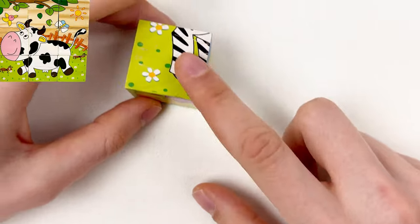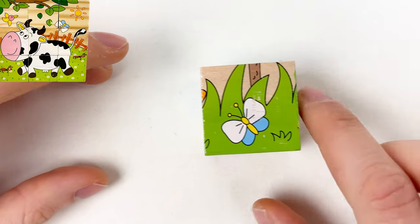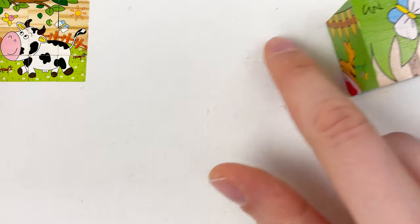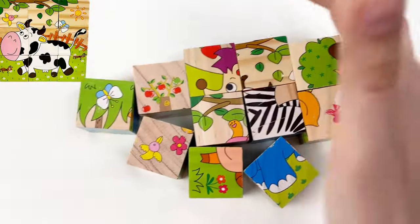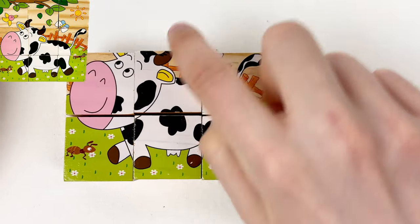And then another one, the last one. So let's rotate and see if there is the cow. No, there is no cow. Okay, so these puzzle pieces didn't contain the cow, but what we need to find is the top part of the cow. So we need to find the horns, right?